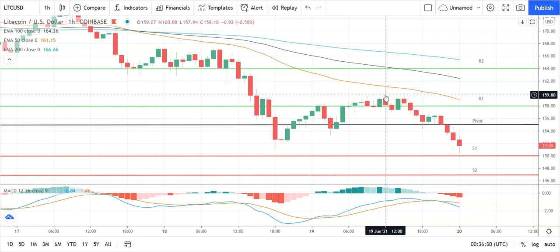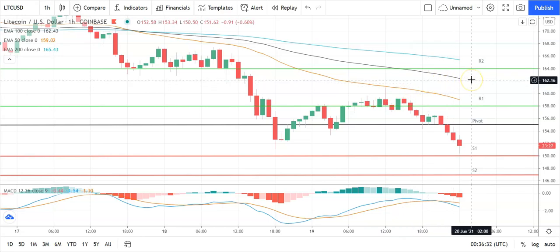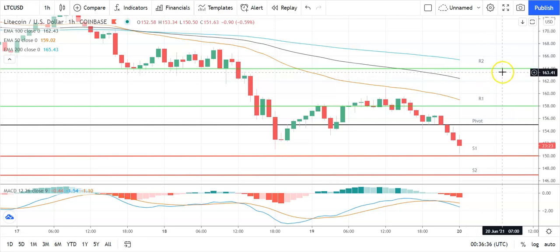In the event of an extended rally, should see Litecoin target 165 levels before any pullback. Second major resistance level sits at 164. Failure to move through the pivot would bring the first major support level at 150 into play. Barring an extended sell-off on the day, Litecoin should avoid sub 145 levels. Second major support level at 147 should limit the downside.